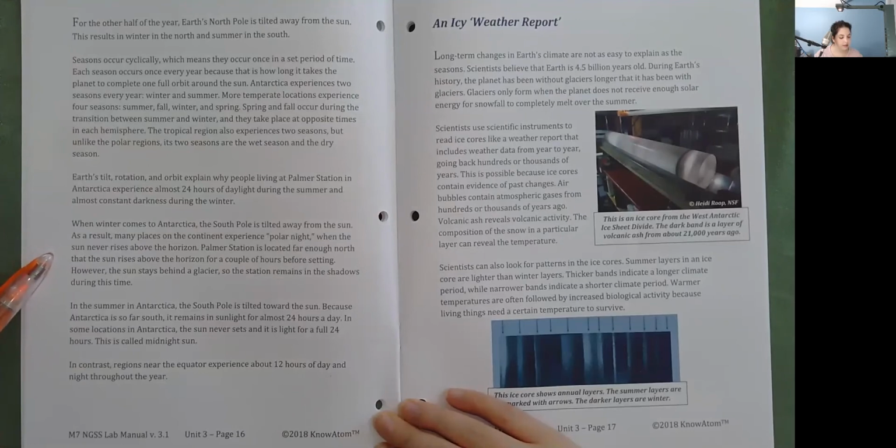Palmer Station is located far enough north that the sun rises above the horizon for a couple of hours before setting. However, the sun stays behind a glacier, so the station remains in the shadows during this time.